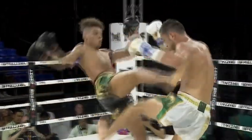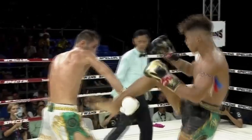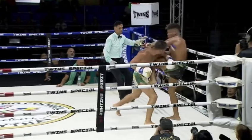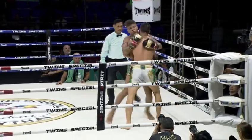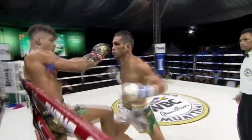I think it's pretty even going into the fifth round, personally. Anything could happen on this fifth and final round. How do you see that? Yeah, I would have to agree with you. I think that Victor has made this fight dangerously close.